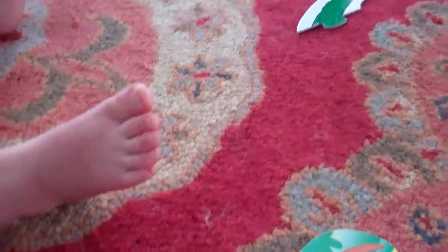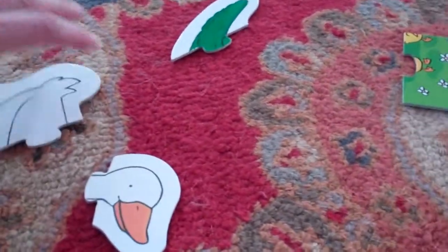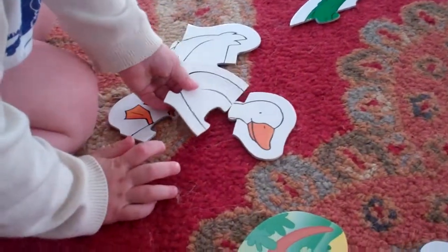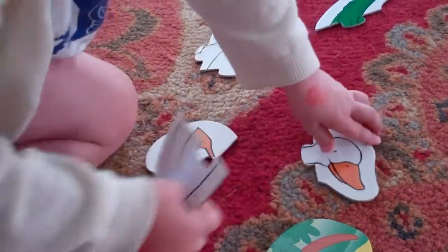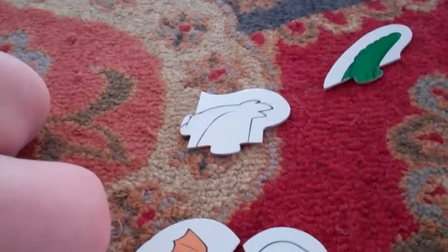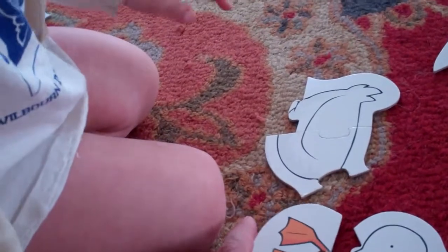We got his head. We got his head there. There's his tail. Can you get his feet? And we got this part here. Can you figure it out? How about this? You want help? Look at that. And then where do his feet go?